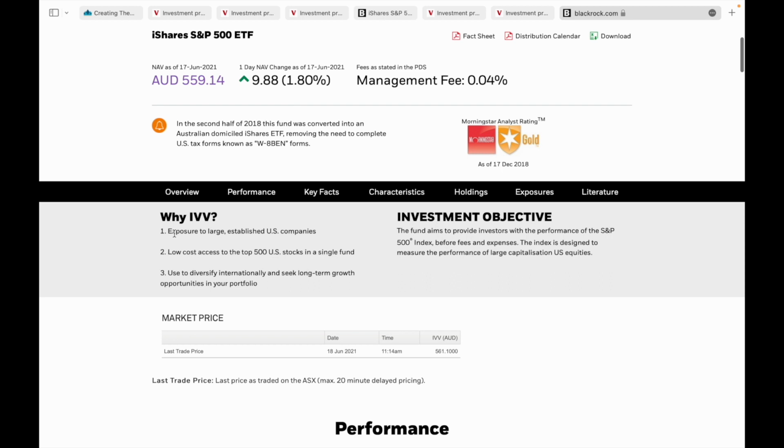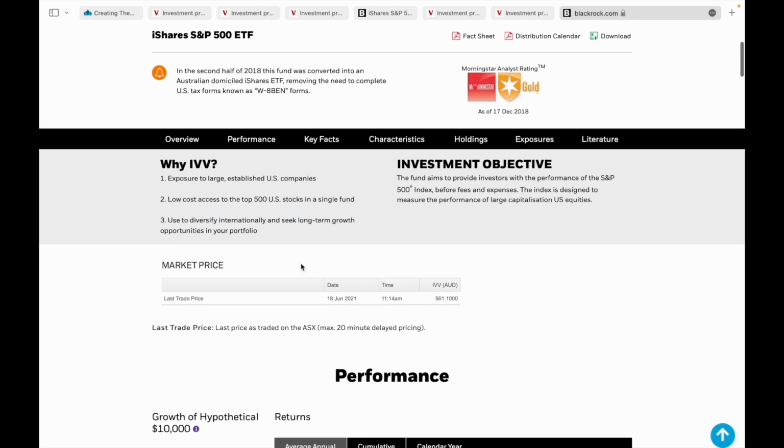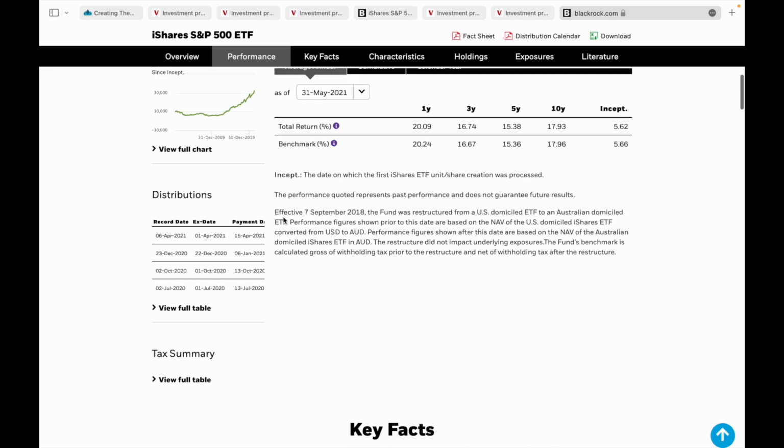However, IVV will get you exposure to large established US companies for a very low cost base in a single fund. And we typically like to use this here at Profit to diversify internationally, and we seek long-term growth opportunities for our portfolio. And you can see the growth of a hypothetical $10,000 here since inception has grown upwards of $30,000. So massive returns here.